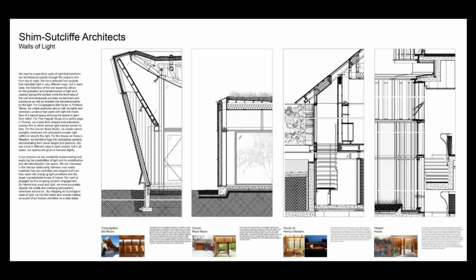In the image on your middle left is the Craven Road Studio, where we created a very narrow skylight combined with an articulated wooden light coffer to amplify the light. And then the third one from the left is actually what we call the House on Henry's Meadow, where we transformed logs into a conceptual screen, really showing the kind of visual delight and plasticity of these kind of ordinary log walls. So what I'll do is just go through each of the 4 projects.